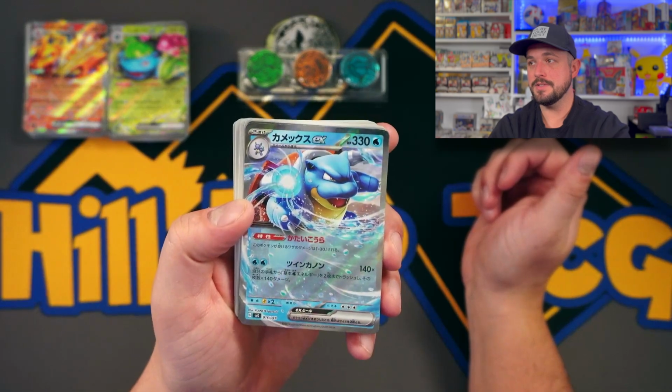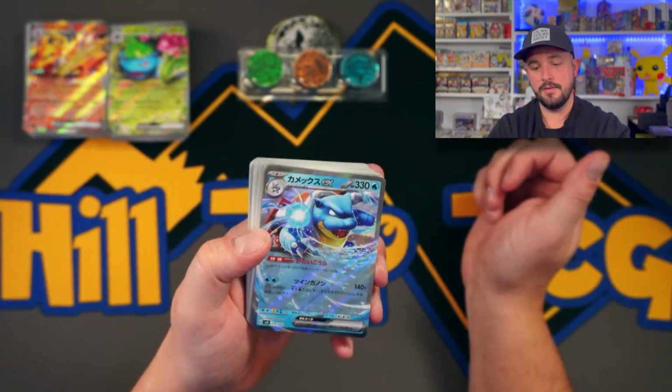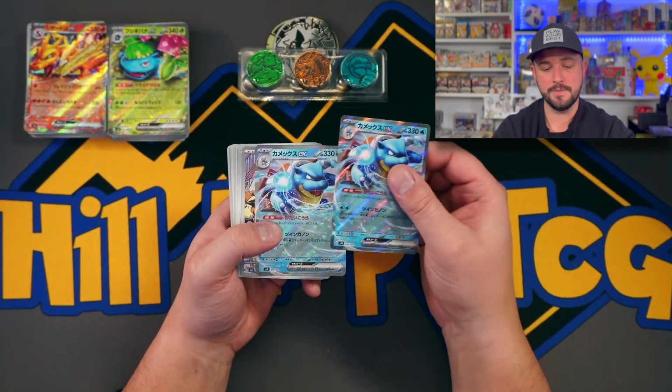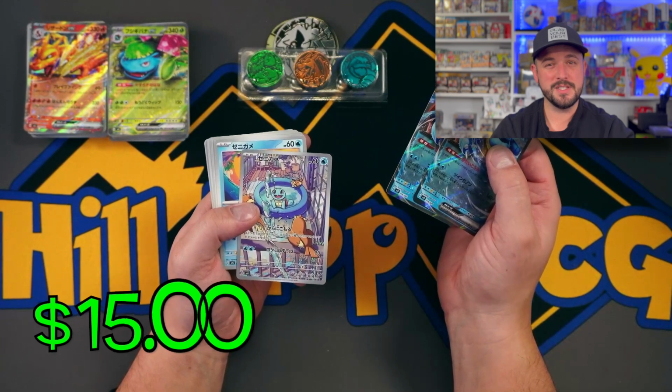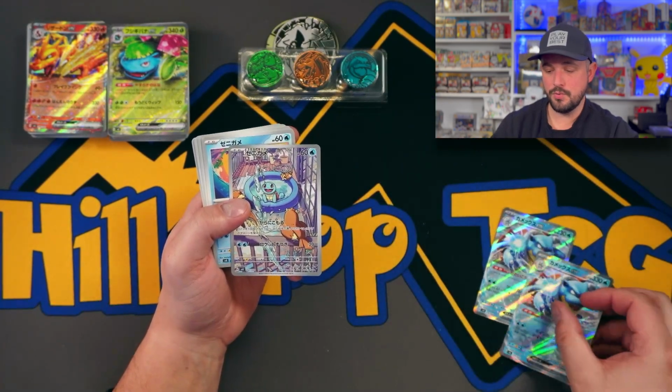But we got the Blastoise out. Kind of a little bit of a fade here. Don't love the fadiness. Maybe the dark scale of the Blastoise, but still cool there. So we got two of those bad boys. So again, the combos are going for $7 a piece, so that's $14 plus the promos. I mean, it's just worth opening this thing.